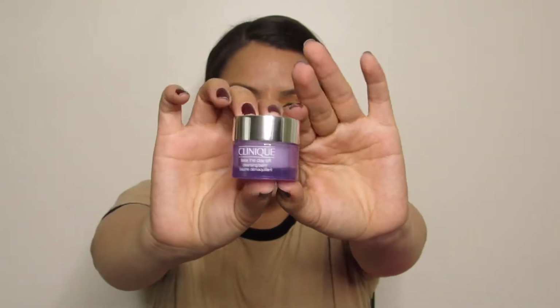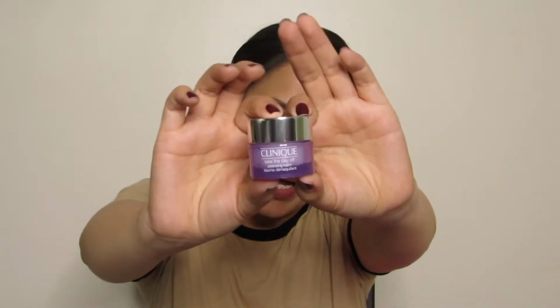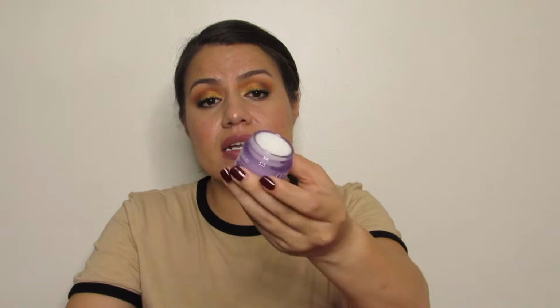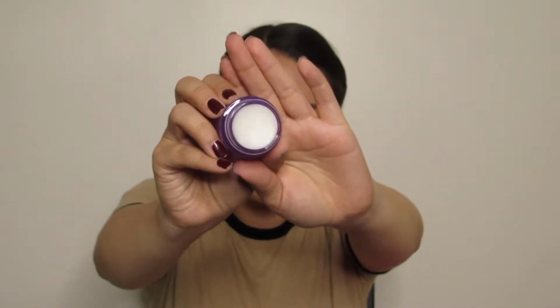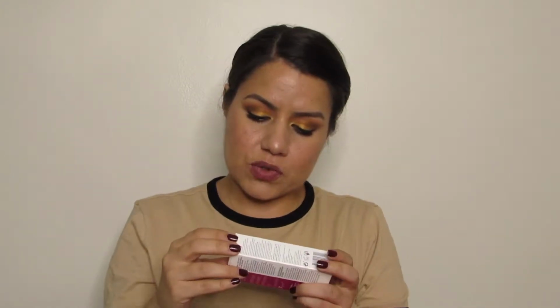This is what our inside packaging looks like, and this is actually a really good size. You'll get a few uses out of this one. It almost looks like a chapstick, and that's the consistency. I actually have one of these already, and I really like it. You don't need much to get all your makeup off, so this will last you a good while. It looks like we have a lot of products in here. I'm super excited.